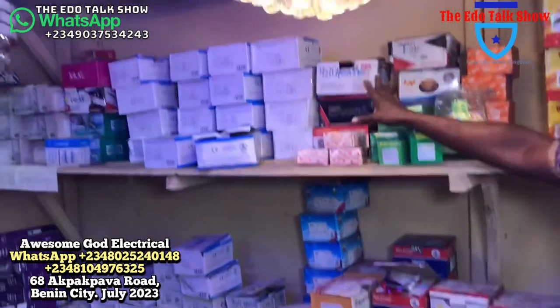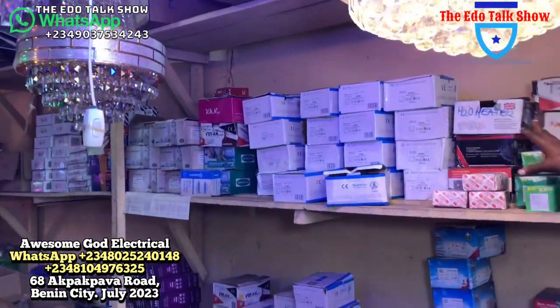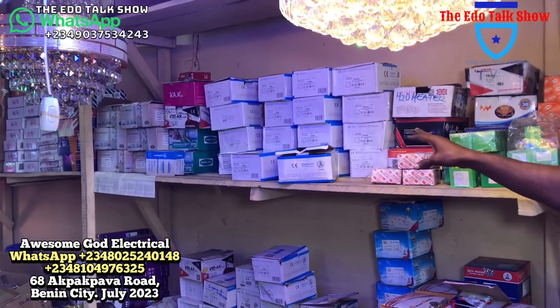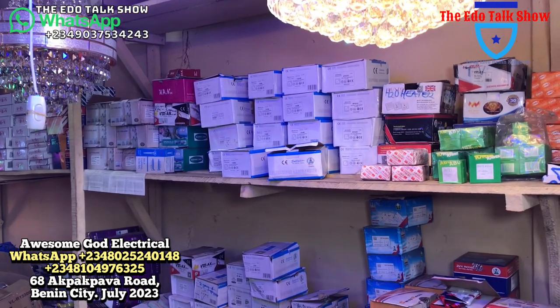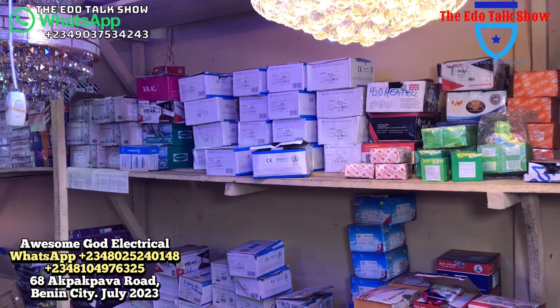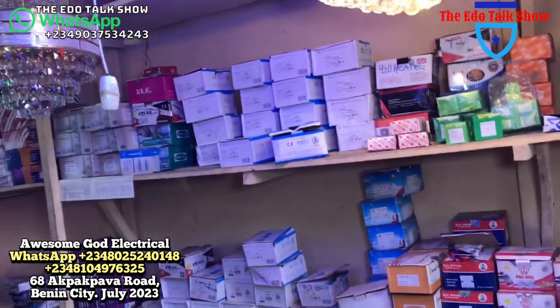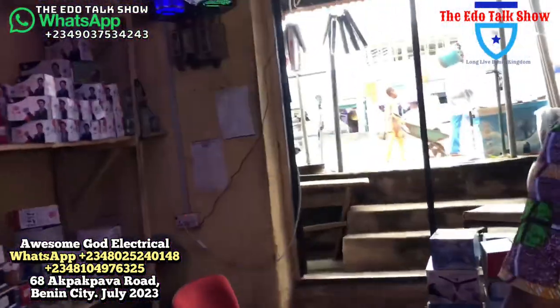This section is for sockets and switches. We have the 13 amp socket, the 15 amp socket, and the 13 amps double. Then we have sockets of 1 gang, 2 gang, 3 gang, 4 gang. So we'll take a little look at them and then quickly see them.